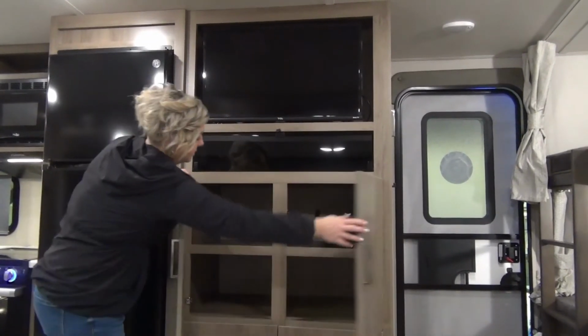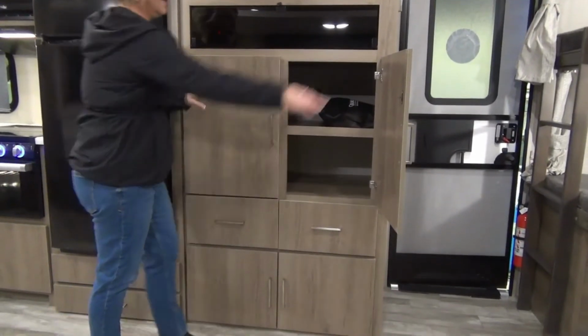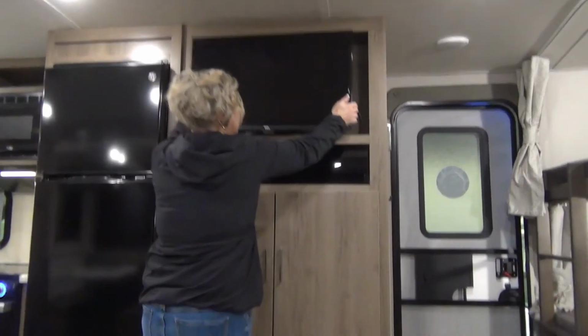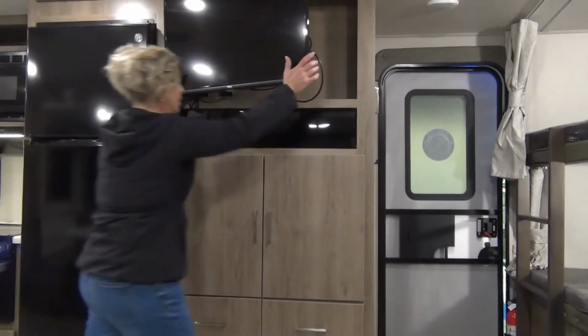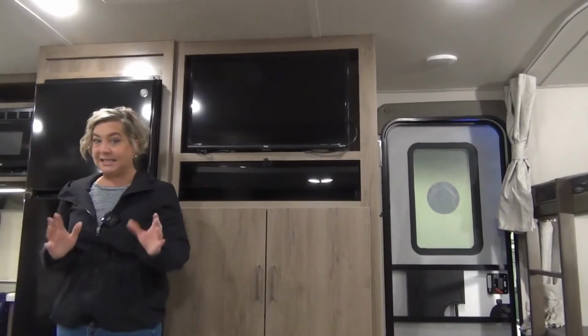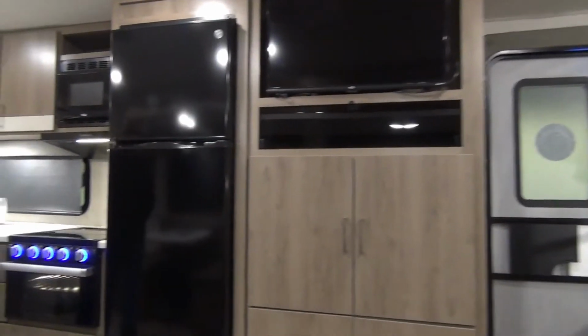Cabinets and drawers, more cabinets below. And this TV, you guys, this is another question everybody wants to ask. Does it pull out? Can you angle it towards the bunk so the kids can see it? Can you angle it to the dinette so we can watch TV? If you're TV people, and there is lots of TV people. So that's the kitchen. That's the entertainment center. Couple more rooms. Let's check out the master.